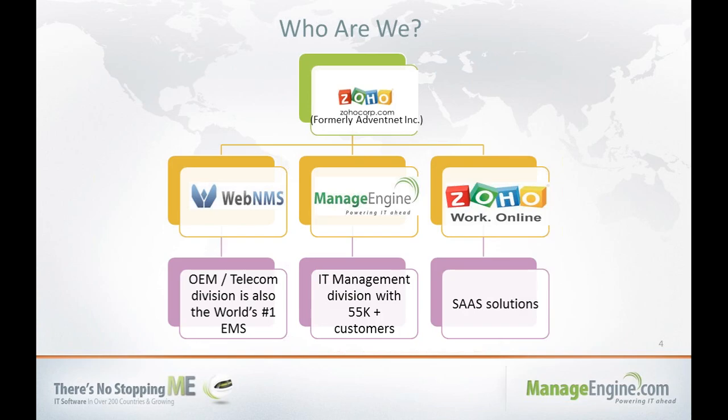So we are from a company called Zoho Corp, which was formerly called AdventNet Inc. This company has three divisions: WebNMS, ManageEngine, and Zoho. WebNMS is the telecom and OEM division, which caters mainly to telecom clients. ManageEngine is the IT management division with 50K customers, and it mainly does a variety of products: service desk, network management, configuration management, application monitoring, covering all aspects of your IT management, including a bandwidth monitoring tool. The Zoho division is a SaaS division, apps on the cloud, like spreadsheets, Zoho Docs, and presentations, everything will be on the cloud.